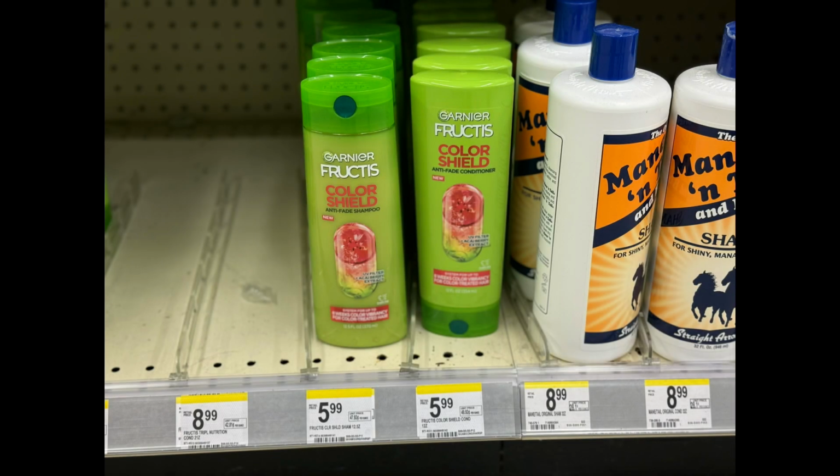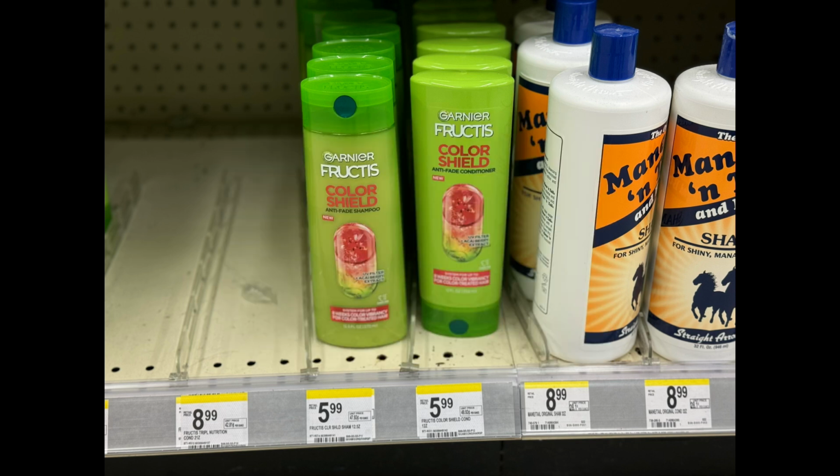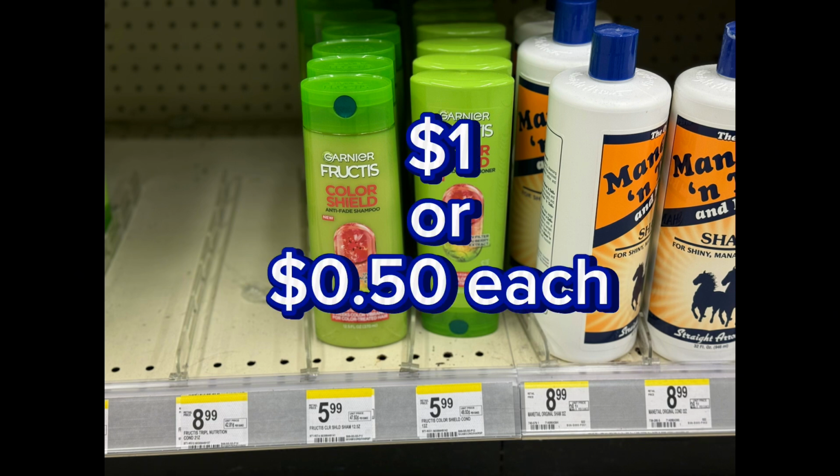The Garnier Fructis and Whole Blends shampoos are on sale this week at 2 for $8, and when you buy 2, you receive a $4 register reward. So grab 2 and use this $3 off 2 digital coupon, leaving you to pay $5, but you're gonna get back that $4 register reward, making both of these $1 or just 50 cents each.